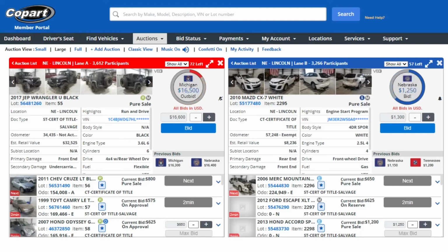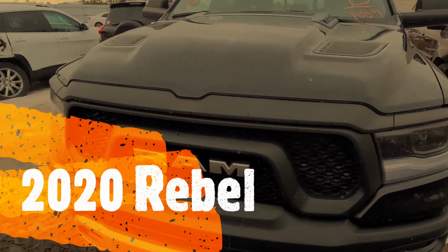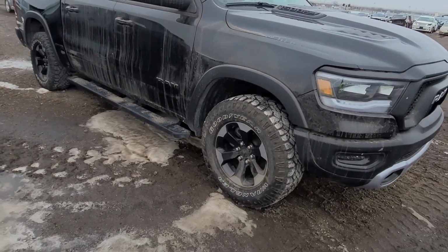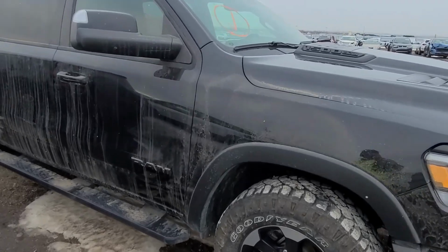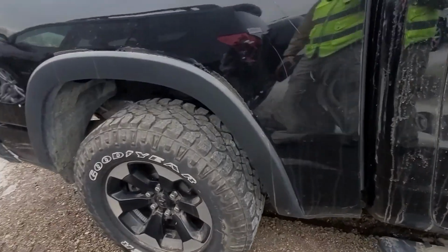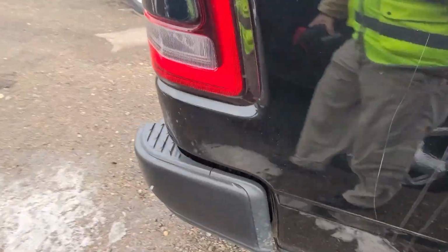This is a hot lot. Bonus time. A really nice looking Ram Rebel here. This one's in for vandalism. It was stolen. Sitting around for a while. A couple scratches out here. Good factory spray-in bed liner.